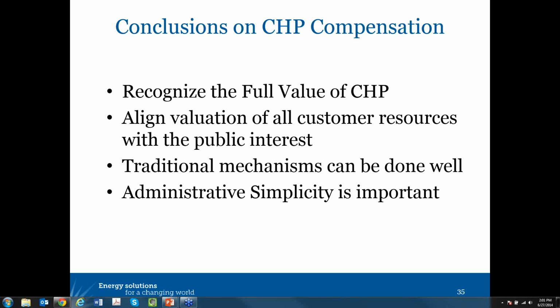So our overall conclusions on CHP, and we covered this some, is that this is a time where distributed generation is taking a bigger role in general. CHP should be a part of that. There needs to be a look at the valuation of all customer resources, including CHP and other sources of distributed generation, to make sure that valuation is lined up with the public interest. And that, of course, means that everyone is fairly compensated: the utility for the services they provide, as well as the DG owner and operator for what they produce and provide.